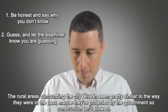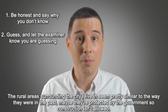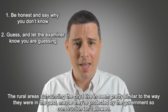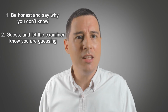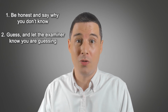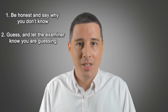And then we explain even more. Maybe they are protected by the government, so construction isn't allowed. So there we go. Showing that we're not sure, showing that we're guessing using the word maybe. So there we go. That's all we've done there. Okay, I can see how the second tip that we're giving, to guess, is slightly challenging, because again, if you feel like you don't know, it might be difficult even to guess. But for sure, that first step is quite simple to follow. Just being honest and explaining why you don't know. I feel like it is important to go through that second step as well. And it's okay if you really don't know to have some sort of guess.